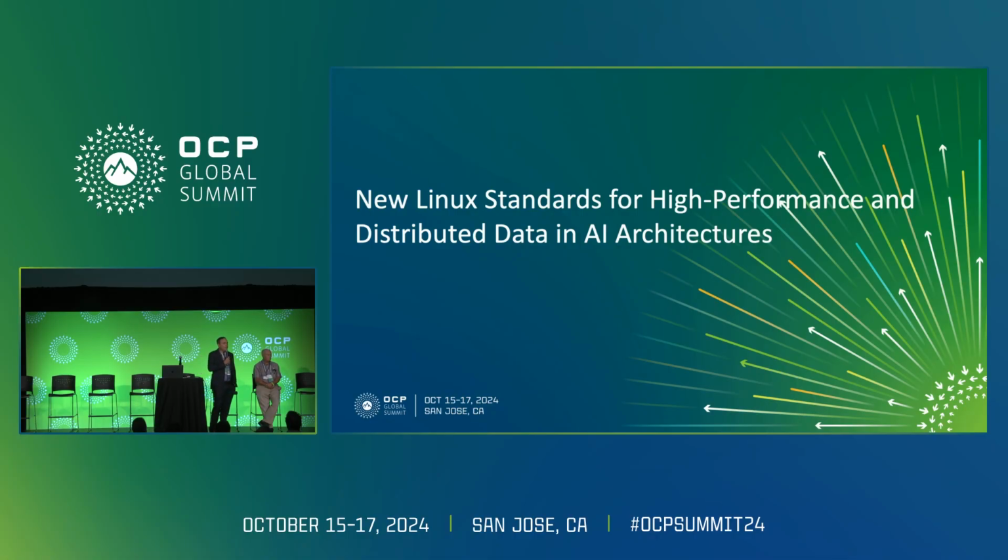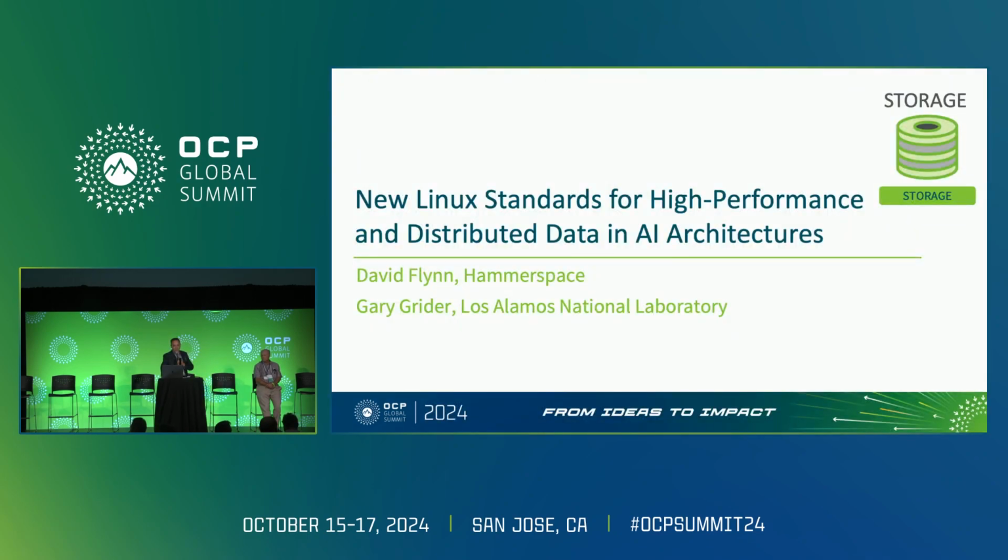And I'm joined today on stage with Gary Grider, who was one of the motive forces behind getting this work started a good 20 years ago at this point. So since we're going to be talking about the culmination of a lot of work that went into building this stuff, I think it'd be great to start with Gary, talking about those things, and then I'll jump into some of what's going on now. So let me turn the time over to Gary.